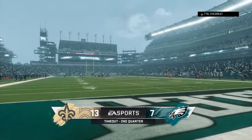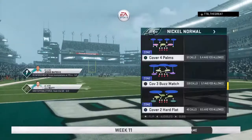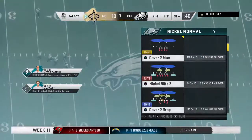Now we'll get a quick timeout called by New Orleans, number 2. So as they take it over, we step aside.